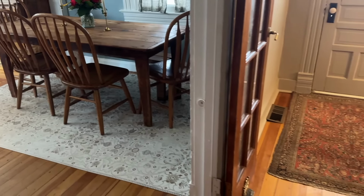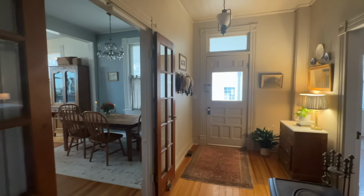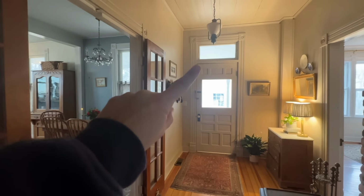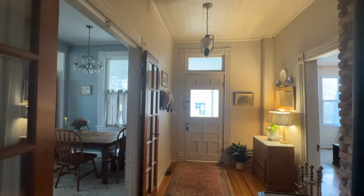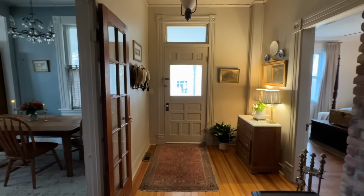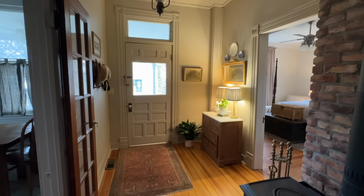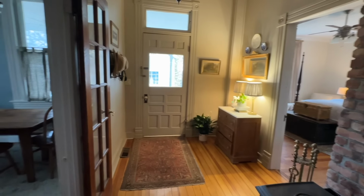Now you can see it's just sort of connected right here to the entryway. Now this light, I forgot to mention, this was an old gas light that was rewired. So it's vintage, it's antique, and I found it on eBay. And then Luke and I have our bedroom right here. Now this used to be a living room, but more on that in a bit. We'll go into the kitchen now.